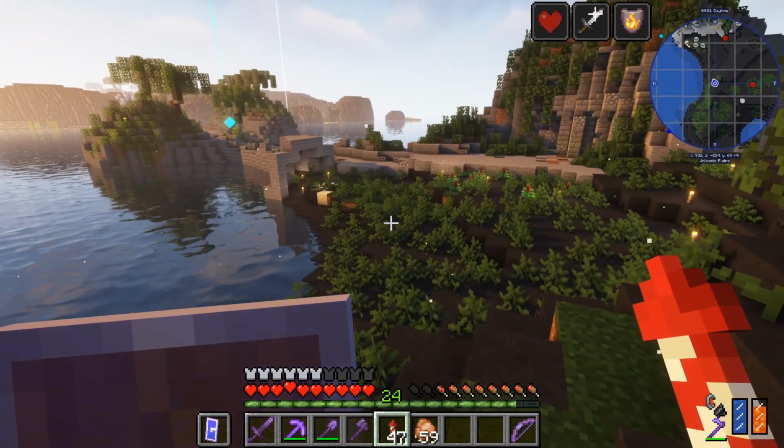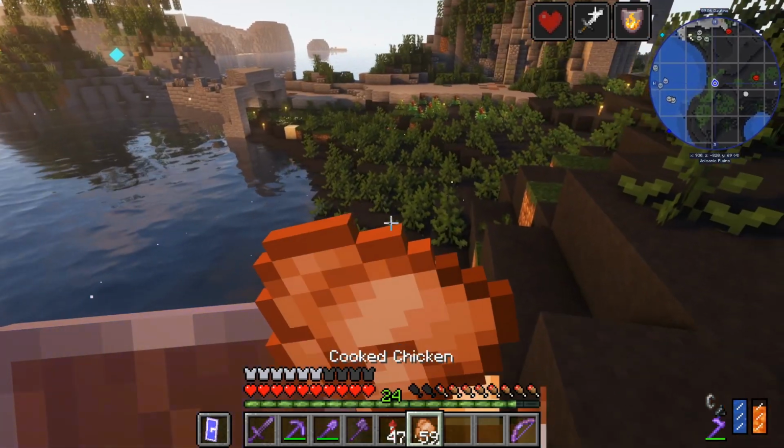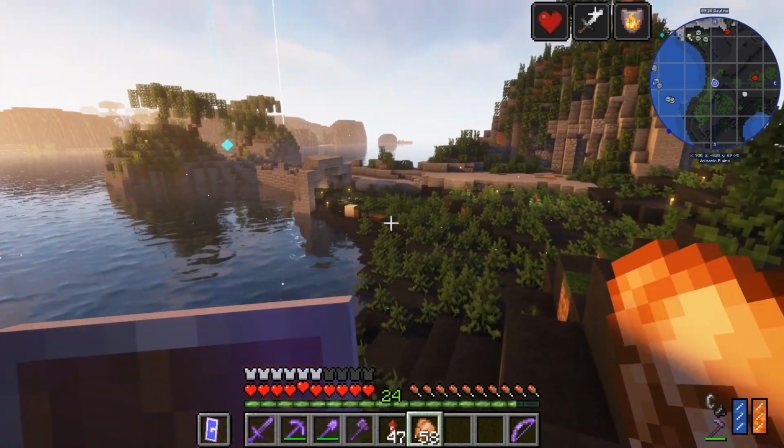First things first, though, it's going to take me doing a little bit of terraforming here and marking out the biome, or marking out the exhibit. So, I guess time lapse.